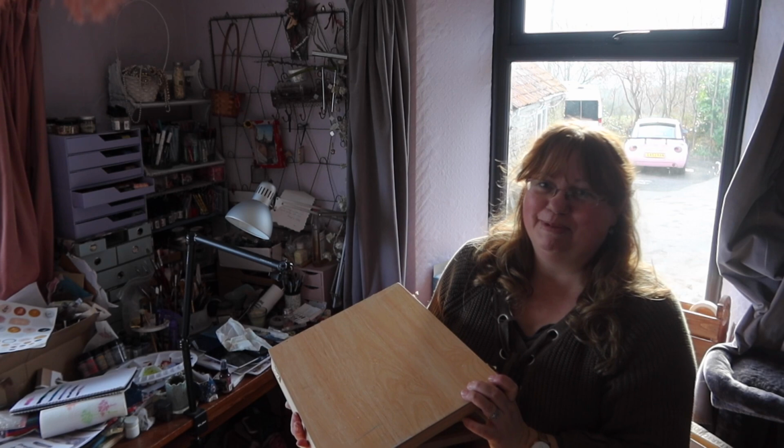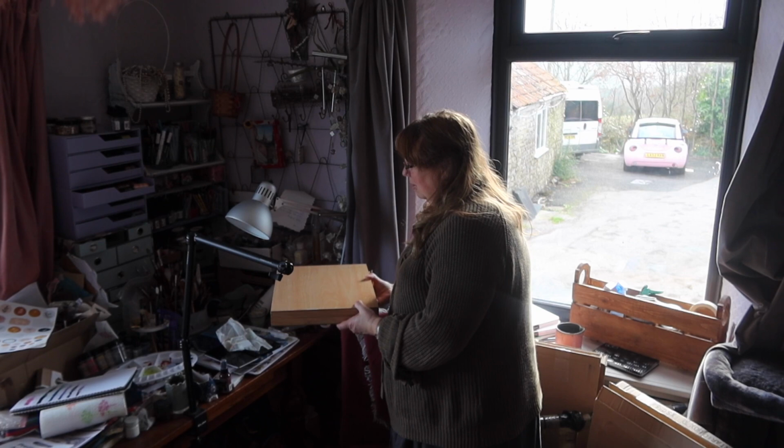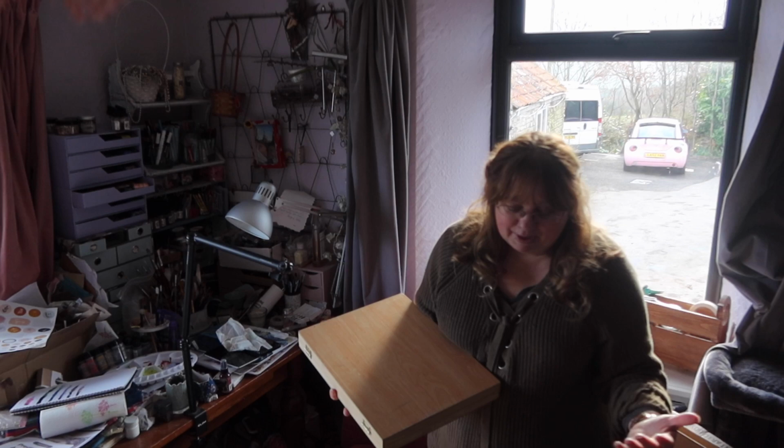As you can see, not a lot of room on this table next to me for a big box, and then when you open the lid it takes up even more room. And I use other supplies as well. It's not like I'm just a watercolour artist. There's all kinds of supplies out.